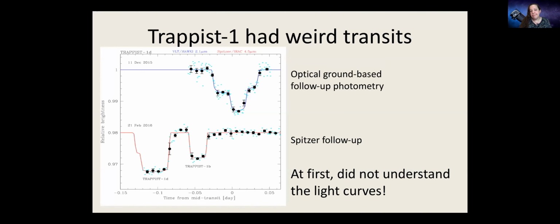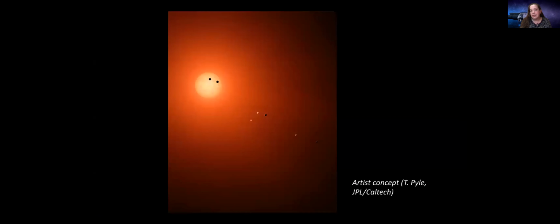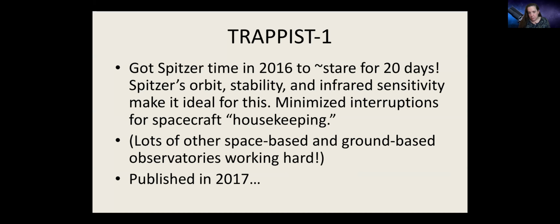and it's weird. Huh, that's very strange. How could we have screwed this up? Let's go back and think about what we did again. Okay, seems like what we did is okay, but what would explain that? It's not at all immediately obvious. And they thought for a long time and they said, aha, I think it turns out there's actually a ton of planets around this star. So then they came back to Spitzer and said, okay, we need 20 days because Spitzer is just phenomenally stable, really good photometry and really good sensitivity.